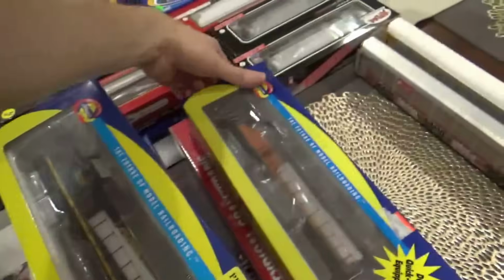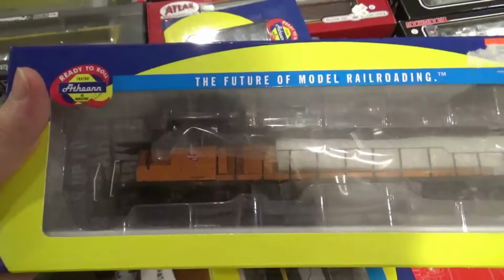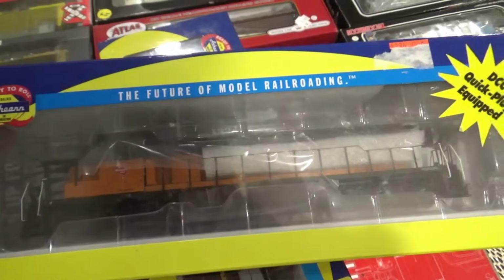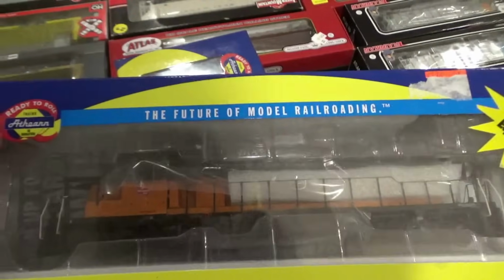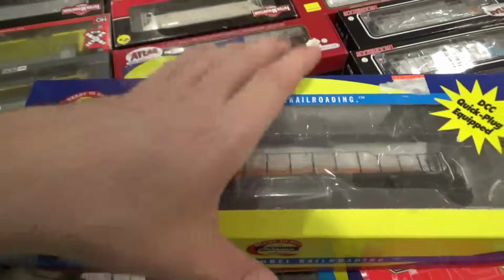keep that or not. This one I got with the sole purpose of building into a special unit, which I'm actually going to start filming right after this video. I'm going to be actually taking this apart tonight, getting it ready to strip down, but I got a special William Lake Erie unit I'm going to build with this one.